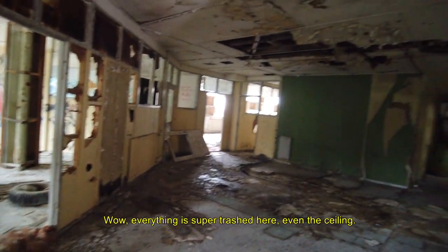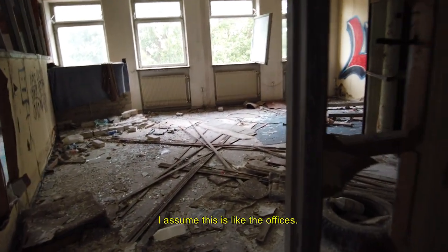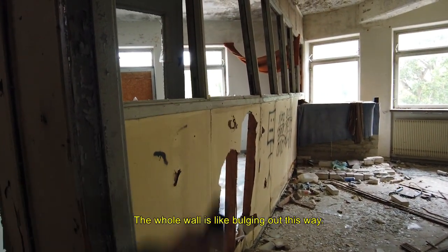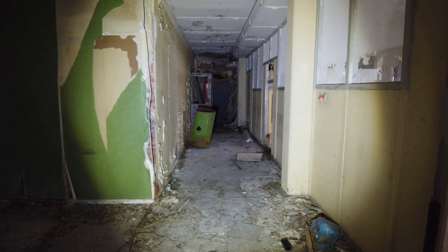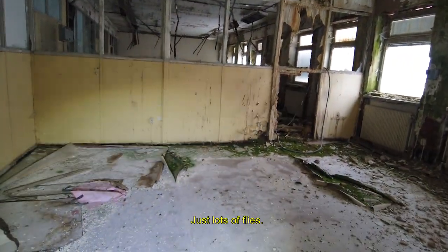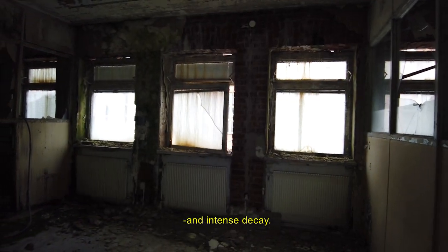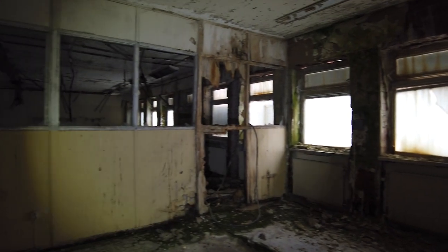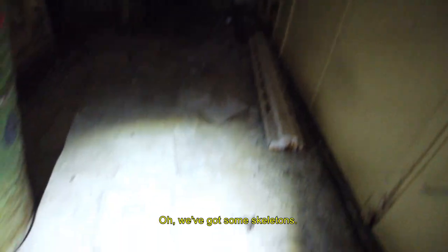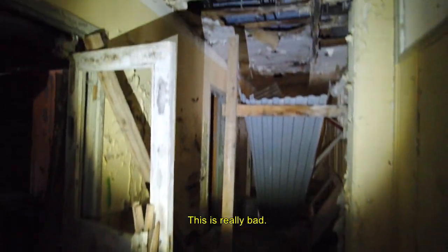Wow, everything is super trashed here. Even the ceiling. I assume this is like the offices. The whole wall is like bulging out this way. There's lots of flies and intense decay. Oh, got some skeletons. Whoa, this is really bad.